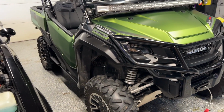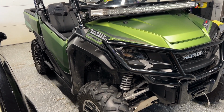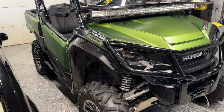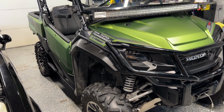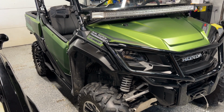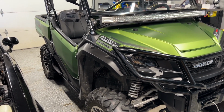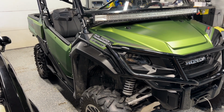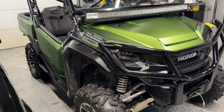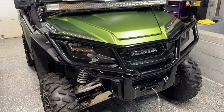I take care of all my stuff. But it's kind of one of those nature of the beast. If you have a side-by-side and you're out riding around, you're going to get mud on them. You're going to hit branches. Things are going to happen. So if you can add a layer of protection to the side-by-side or whatever it is that you're riding, I would highly recommend, before you take them out and beat the piss out of them, get some ceramic coating done.